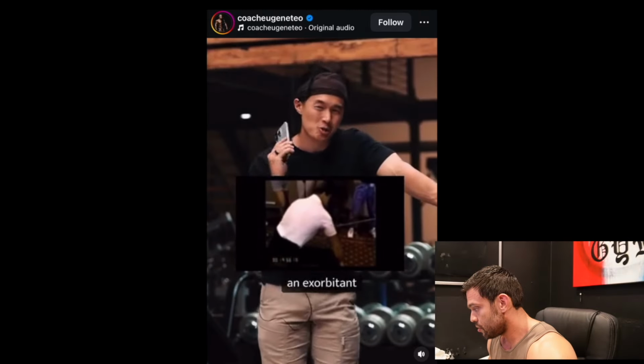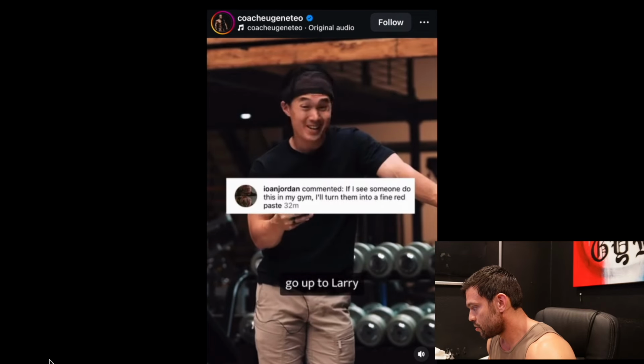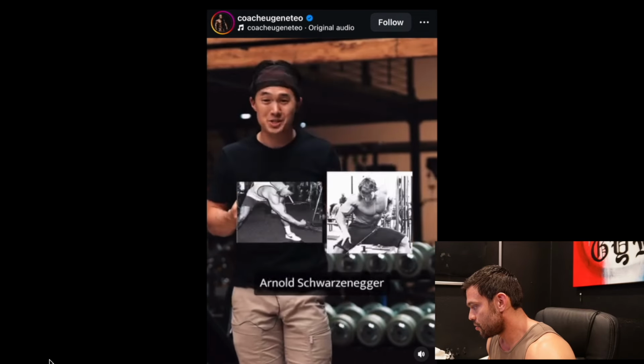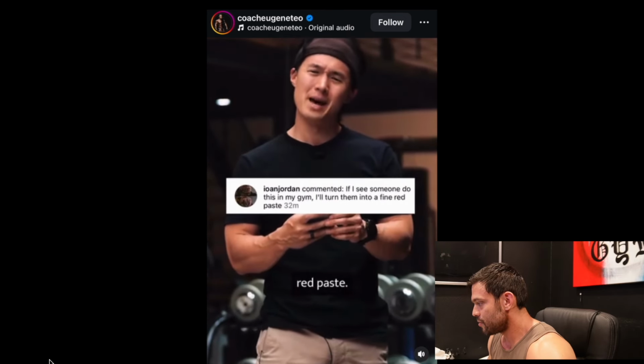You get a full lengthened range on the lat and then a fully shortened contraction. I would pay an exorbitant amount of money to see this fella go up to Larry in his prime, or maybe even Arnold Schwarzenegger, and turn them into a fine red tape. Yeah, what a weird, aggressive thing to say. You know, even me, like a week out from a show on Halo, I'm not going to quite drop that.